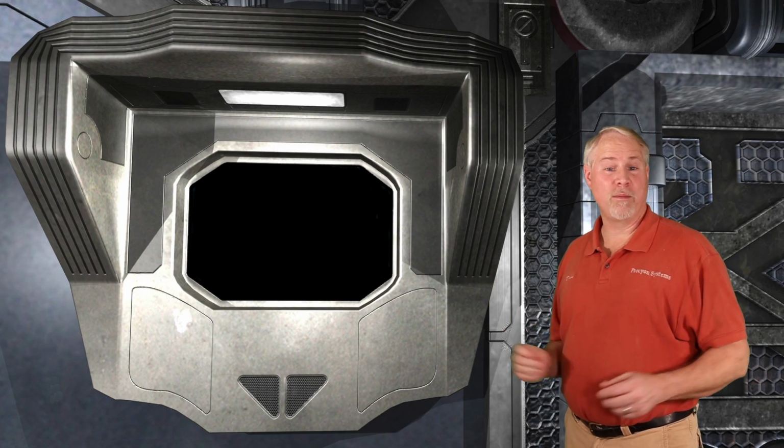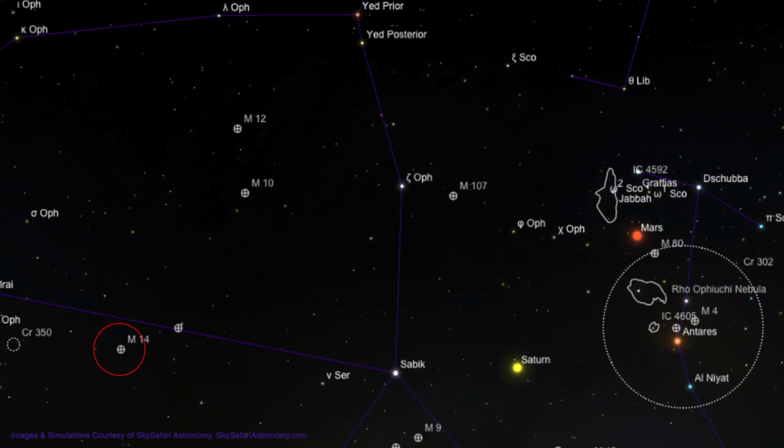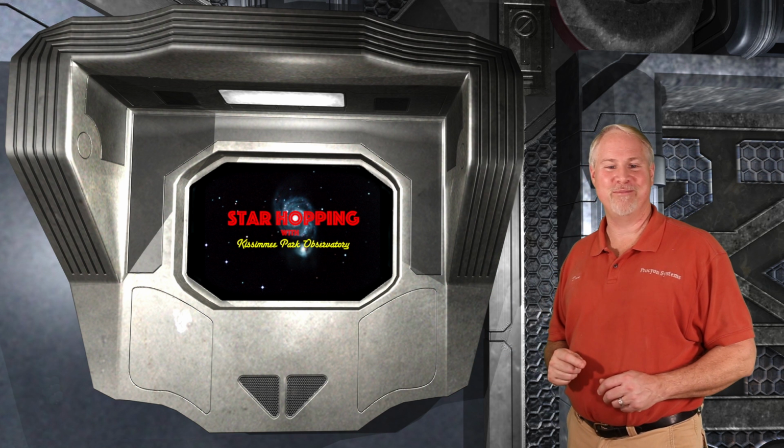There are even more globulars to hunt down in this area. M14 and M107 are both close by, not to mention a host of NGC globulars. We'll be checking them all out in future episodes of Star Hopping.